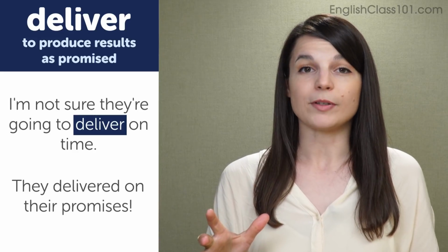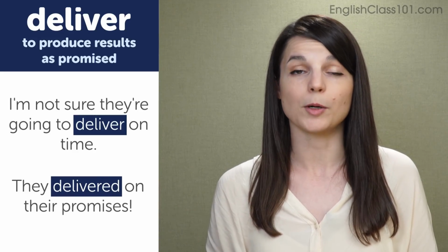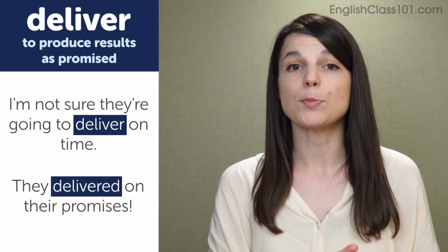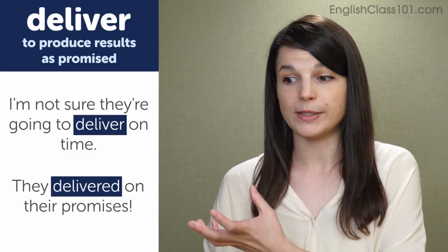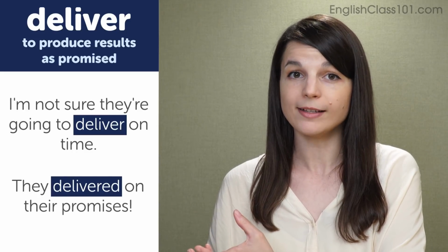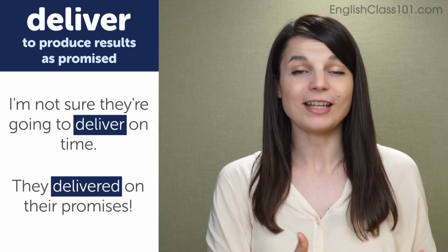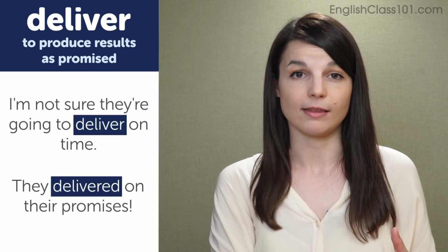The second example sentence is more positive, though. They delivered on their promises. Here, past tense delivered. So they were able to do the things that they promised to. So there was a promise made in the past. There was some agreement reached in the past. And the agreement or the promise was fulfilled. They delivered on their promises. They were able to do the things they said they would do.